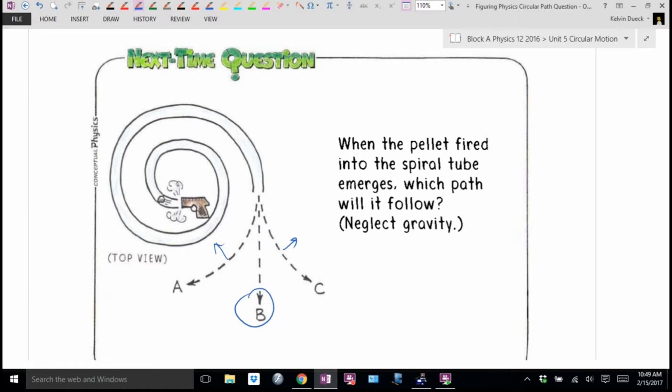But this is one a lot of people think: once you start moving in a circle, you're somehow going to just want to continue moving in a circle once the circle is removed. You're not. Newton's first law will kick in. You're going to go in a straight line at a steady speed.